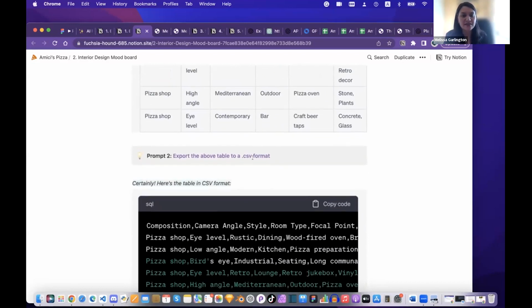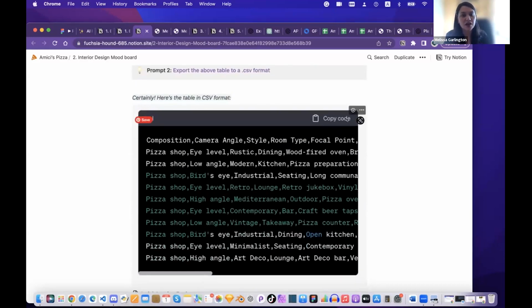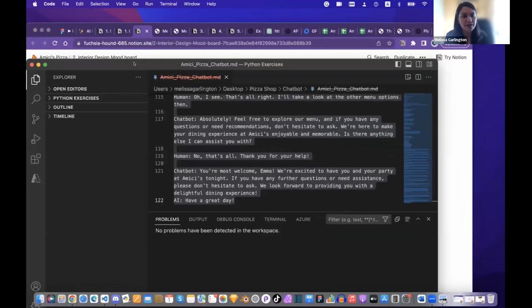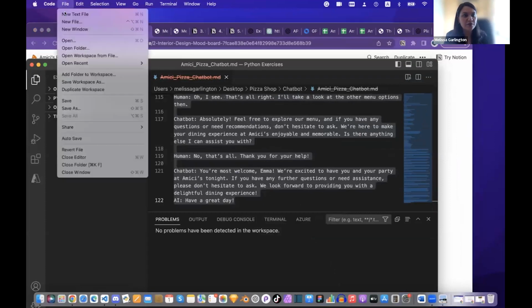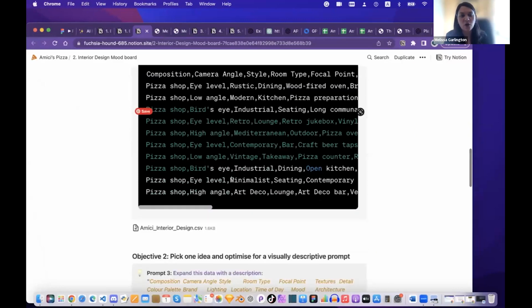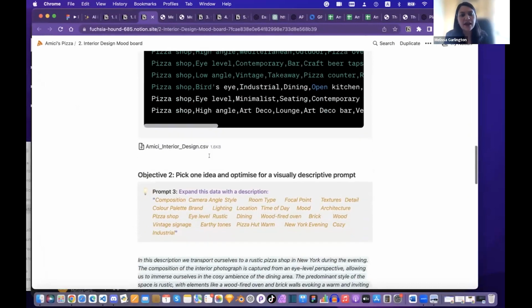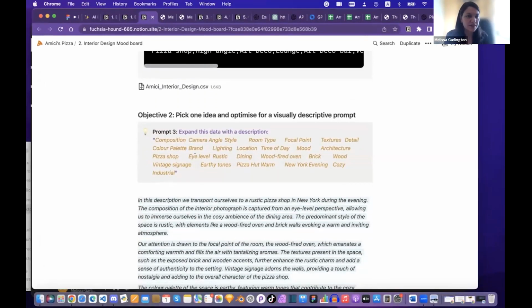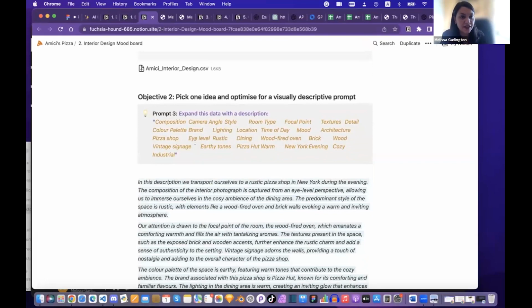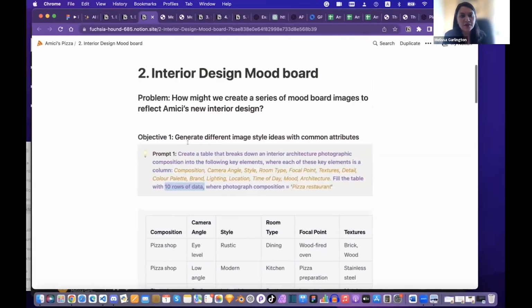In this case, I asked it to export the table that it generated into a CSV format. Then in the tool, you can just copy that, go into something like Visual Studio Code, create a new text file, save it as a CSV, and then open it in Excel or Google Sheets, if you will. But what I really wanted to do for this exercise is use Midjourney, and I want to showcase how you could potentially use that. So let's go from the start.